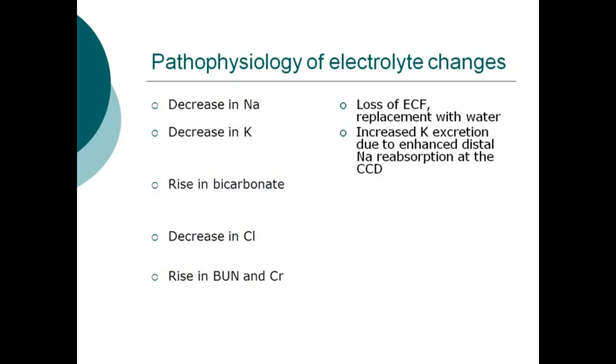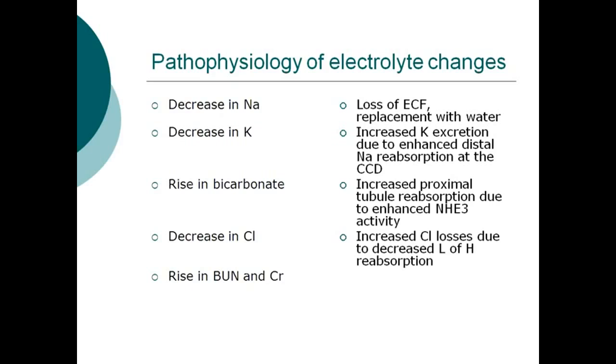Why did he have a rise in his bicarbonate? It is because with his volume depletion, he had an increase in proximal tubule reabsorption of bicarb. He had increased chloride losses due to the decreased loop of Henle reabsorption of chloride that counterbalanced the increase in his bicarb. And obviously, he had an increase in his BUN and creatinine due to the relative decrease in his intravascular volume.